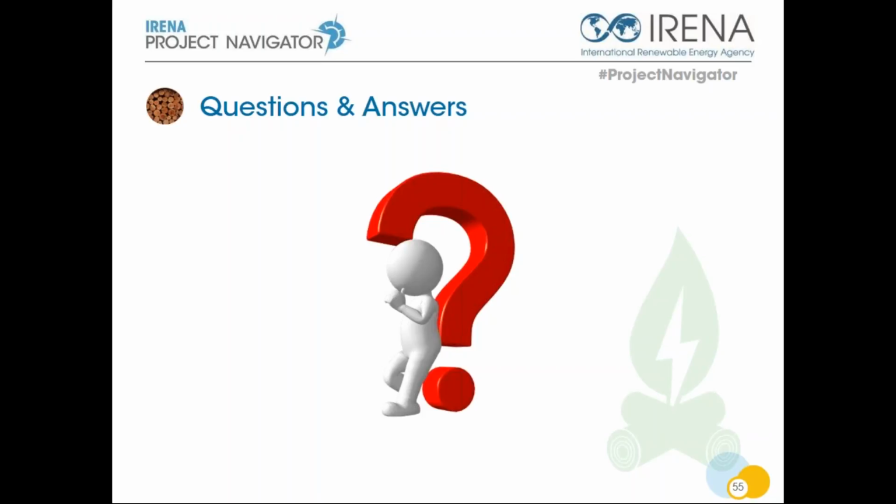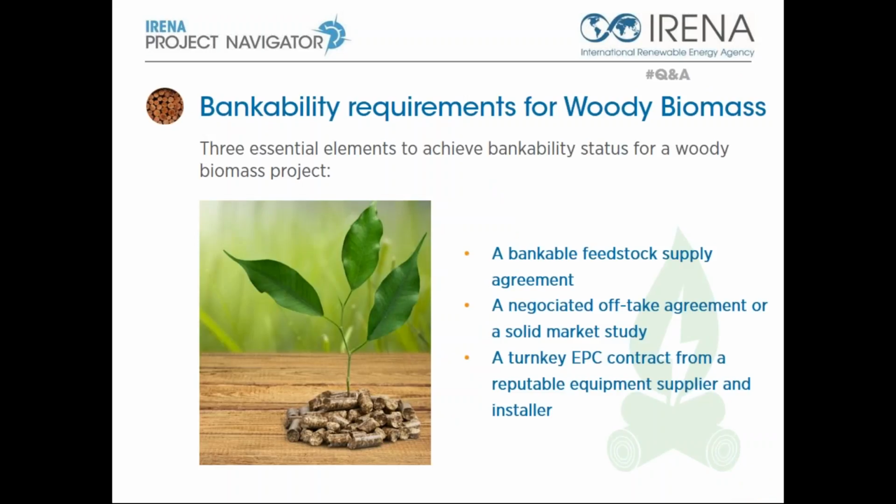Yes, the 3 key ingredients to making a biomass project bankable are a feedstock supply agreement, an offtake agreement or a solid market study, and an EPC contract or a reputable energy or equipment supplier and installer. EPC stands for Engineer, Procure, Construct, Contract.